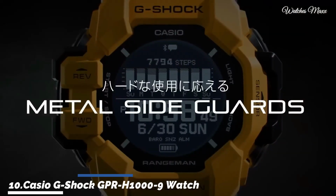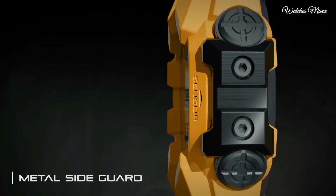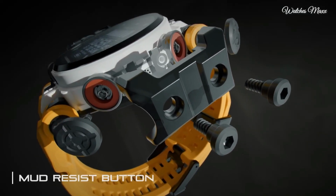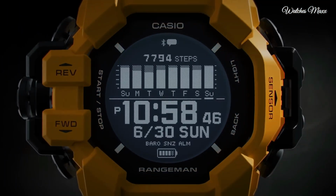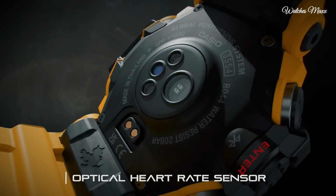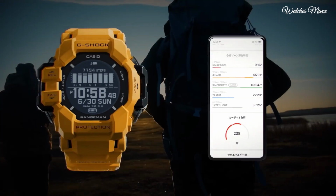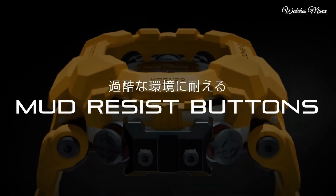Number 10. The Casio G-Shock GPRH-1009 watch is a bold and vibrant yellow version of the GPRH-1000 Master of G outdoor watch, built for those who seek adventure and demand functionality in any environment. It's packed with features that make it a great choice for outdoor enthusiasts, athletes, and anyone who appreciates a tough and stylish timepiece.